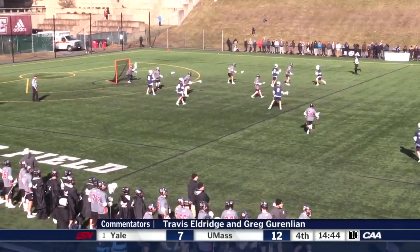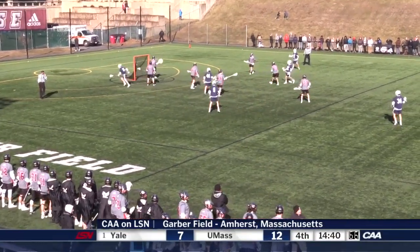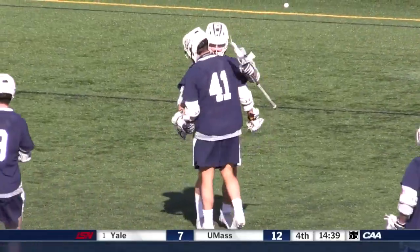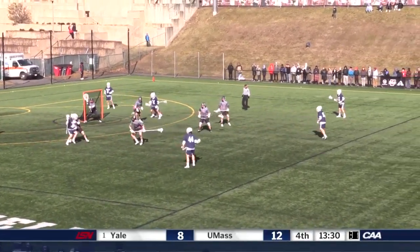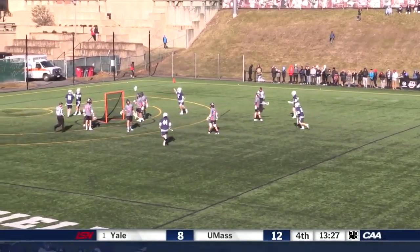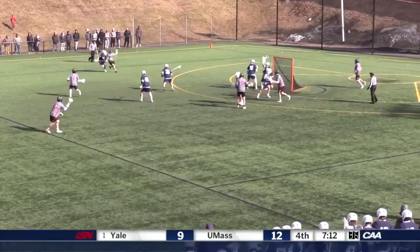Still a five-goal game as we start the fourth. Brian Tevlin, this time finding Matt Brandau, just sitting and waiting and shooting and scoring. 12-8 at that point. Four-goal game. Here comes Yale again. Matt Gaudette. You saw T.D. Erland at the beginning of this highlight, winning all the faceoffs for the most part during this time period, giving Yale plenty of possessions, making it 12-9.